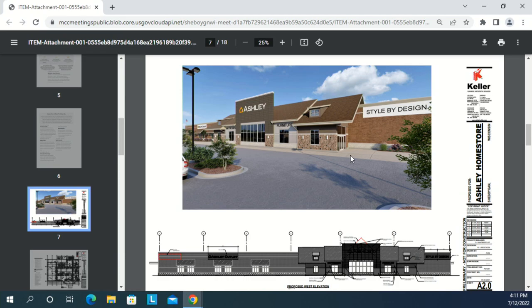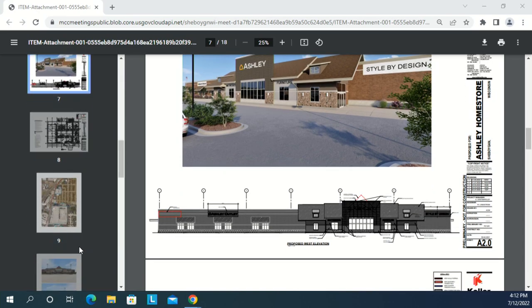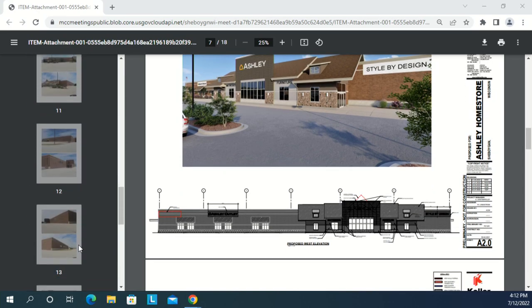Product categories include bedroom, dining room, upholstery, leather, occasional tables, home office, youth bedrooms, recliners, mattresses, and accessories. So the applicant is requesting one exception to have the five wall signs that you see before you. They show some conceptual signage, which we see here, but they would have to have a more formal submittal for the actual sign permits. There is a pylon sign at the South Business Drive at the very front of that area.